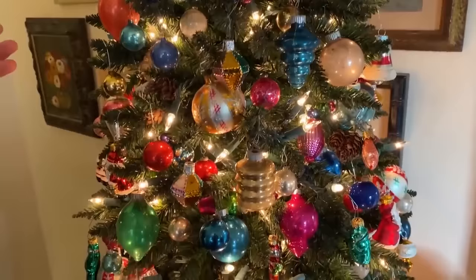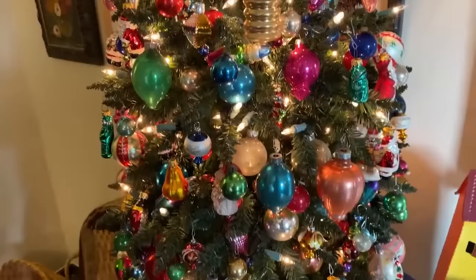Yep. And you know, I'm always tempted just to put a sheet over this or something and see if I can make it stay, but I'm still a little chicken with that.